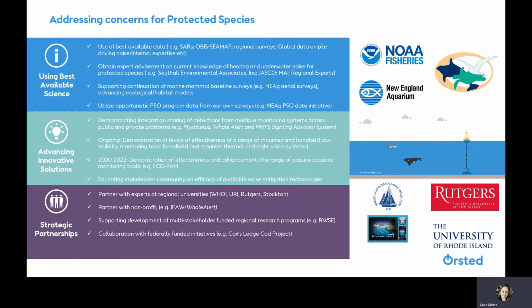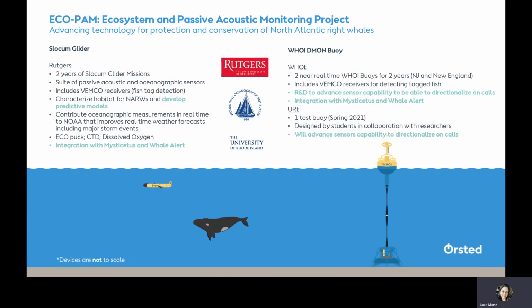We are also forming strategic partnerships, collaborating with ongoing regional research programs, and partnering with regional experts, including universities, nonprofits, and technology developers. Ørsted's Ocean Wind project has funded EcoPAM to advance existing tools for detection and prediction. Working with Rutgers, WHOI, and URI, we have deployed 1 glider for 2 years off New Jersey and 2 WHOI Demon buoys off New Jersey and the New England area. In addition, we plan to deploy a URI test buoy in 2021.